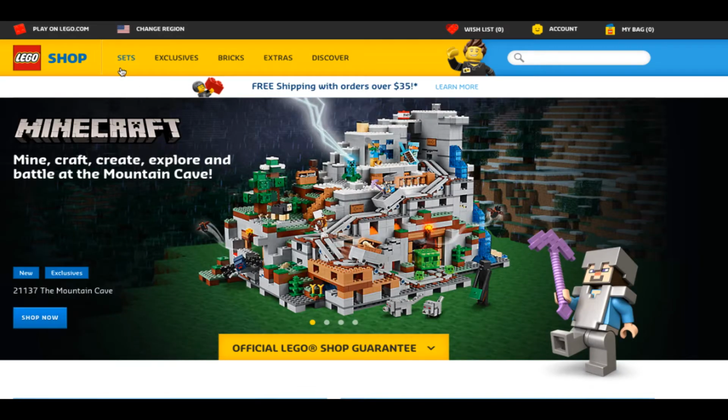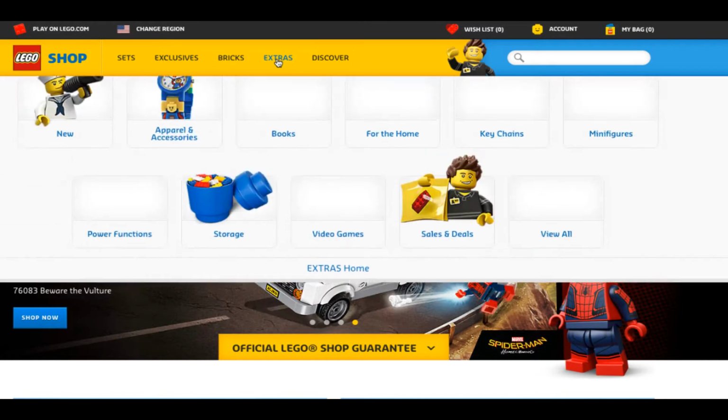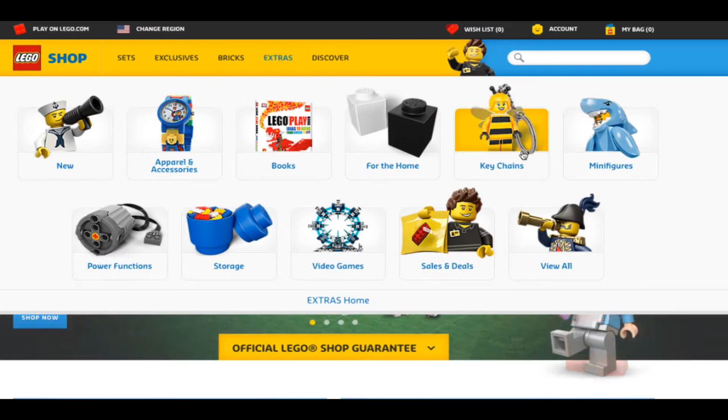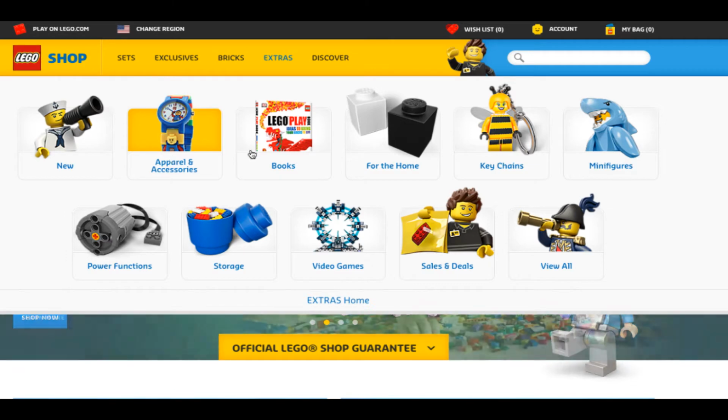So those are the kind of things you should always look for, including boxes. Boxes themselves would be something that comes up a lot, like a storage for you to use for your Lego investments themselves. They have this sometimes as well. So let's go in here and look at extras, and in the extras you can see the storage right here. There's the apparel, there's the books.